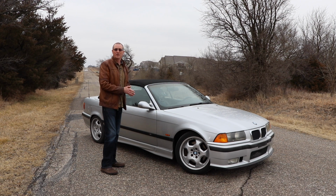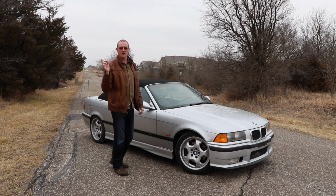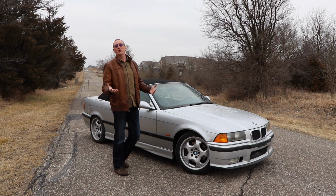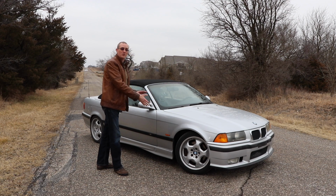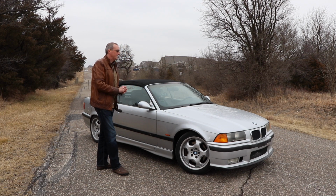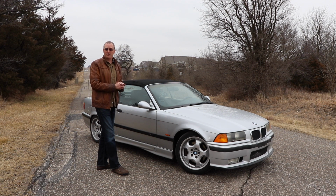I'm going to drive it through the tunnel that's nearby here that I know Tyler's used before, and hope that we can hear the exhaust, maybe with the windows down. Unfortunately, the scraping noise has kind of overwhelmed that a little bit, but I just turned the radio up a little bit more, which is an FM AM tape deck, by the way.